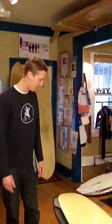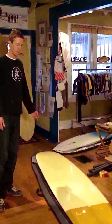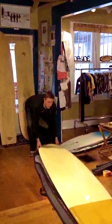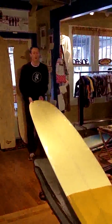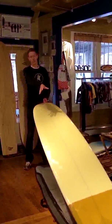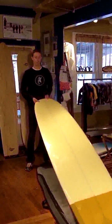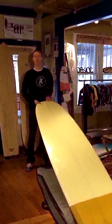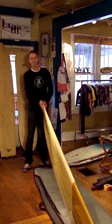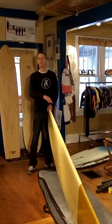We'll start right here with this Bing Slim Nose Rider, it's called. It's based off their traditional nose rider, except there's a few differences. It's still got the wide hips, but it's pulled in a little bit at the nose. It's got a really long, deep nose concave. Single fin, of course, a nice kick in the tail, and Matt Calvani, the shaper of Bing, does a really nice job foiling these boards out.